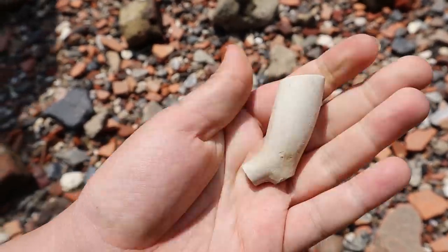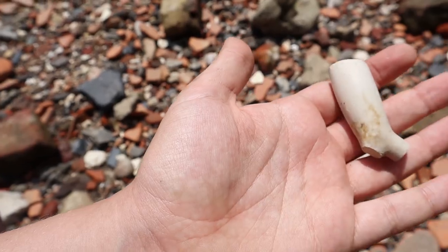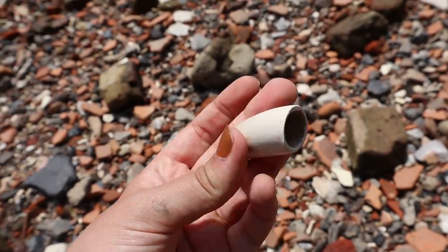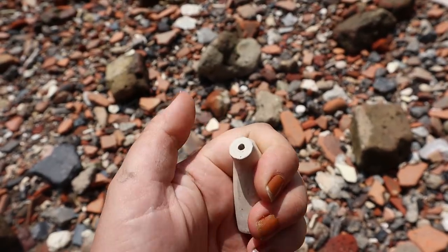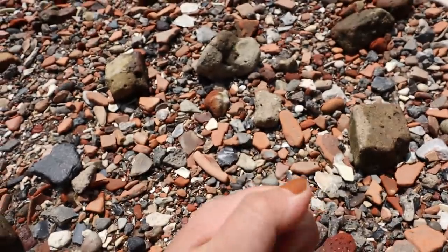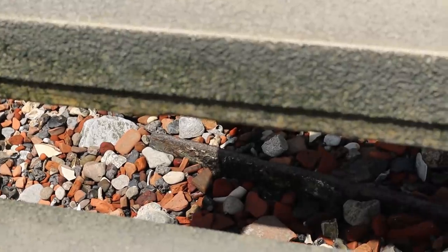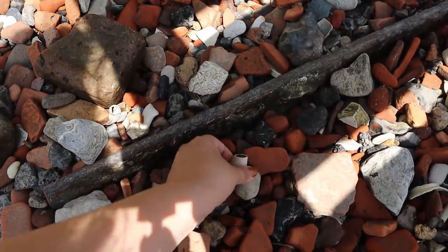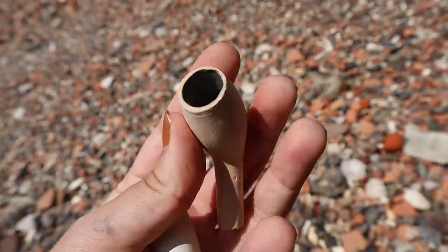A pipe bowl. Really didn't think we were going to find one today. There's one. Wow. It's been broken very neatly, but it might have just been worn down. Let's go see. It is, isn't it? Oh my word, it is. But wow, look! That is an excellent pipe.